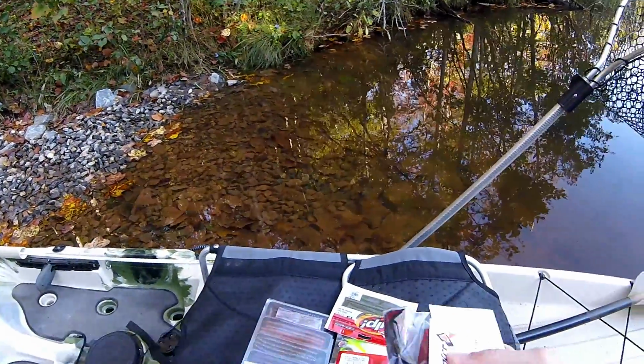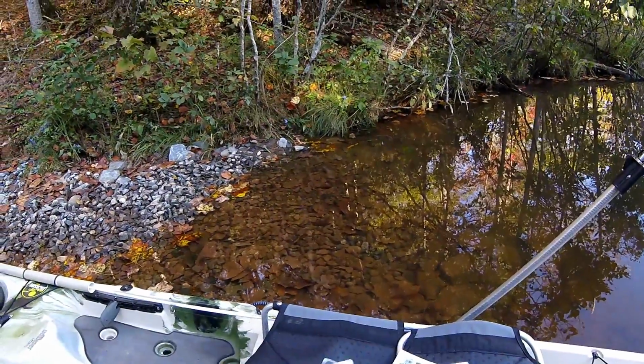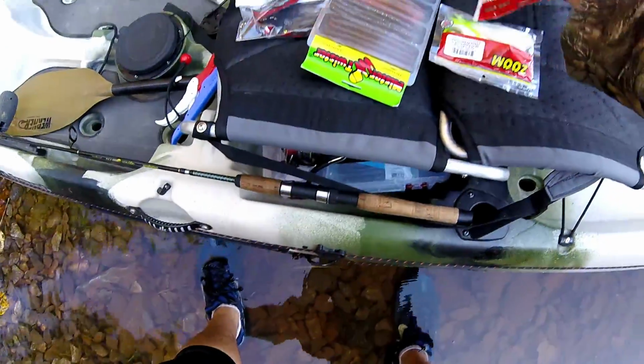Still trying to wake up. Another beautiful day on the water. It's supposed to be about 68 degrees today, and I wanted to give y'all a quick rundown of what we're going to be taking out today.